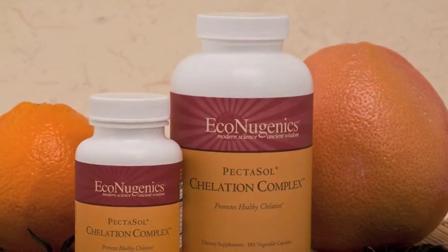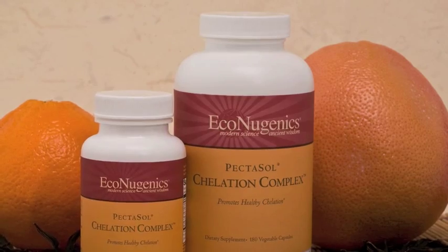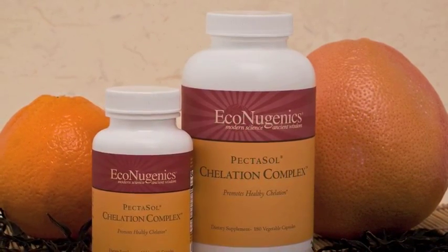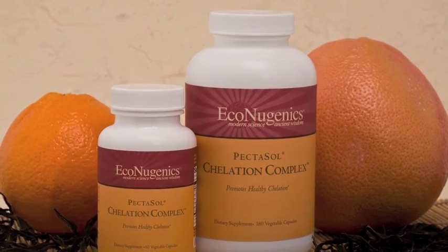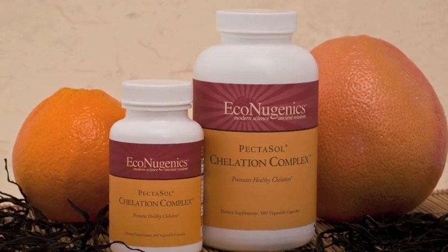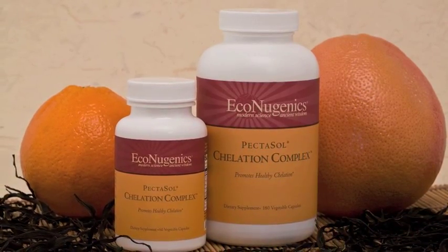Pectasol chelation complex is a unique, effective and safe chelator of heavy metals. It is really the only oral chelating agent that has been subject to clinical trials and published in peer-reviewed journals. It has been shown to be effective. Pectasol chelation complex is a combination of our modified citrus pectin and modified low molecular weight alginates.